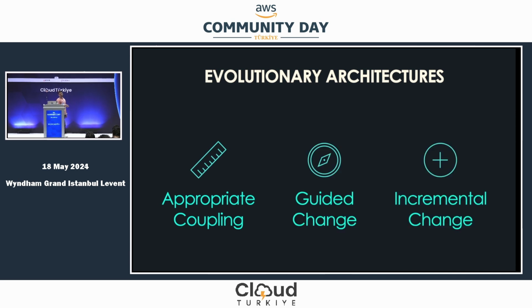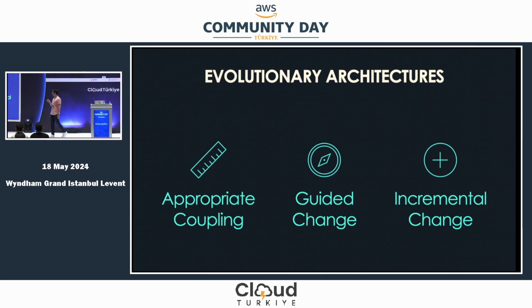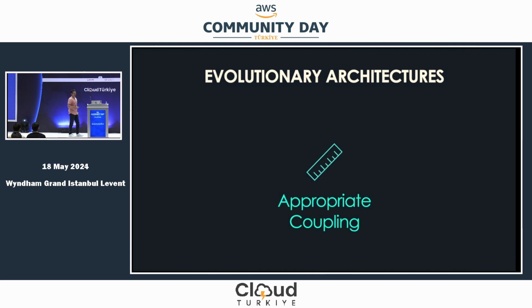An evolutionary architecture approach helps you select and preserve the correct architectural style for your solution, and it lets it evolve in the direction that you control. This can be achieved with the help of these three pillars: appropriate coupling, guided change, and incremental change. So let's go into a little bit more detail on what these mean.